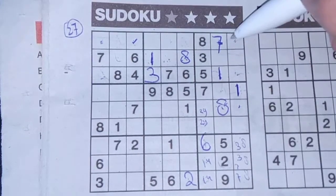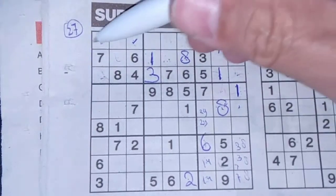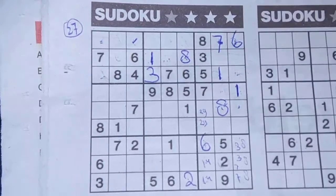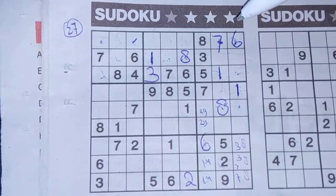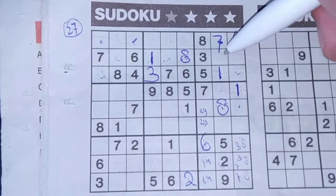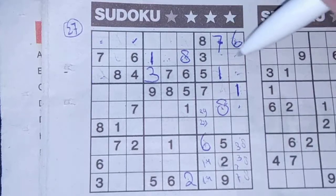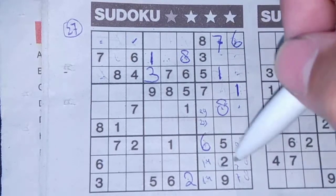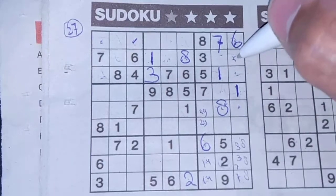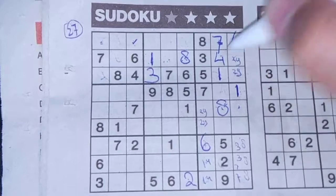Then 6 in the third row, 6 in the second row. So in the first row, the only place for the 6 should be there. The 3 missing numbers in this big square are the numbers 2, 9, and 4. I see here 2, 9, so no 2, 9 there. The 2, 9 go in these 2 boxes. 1 digit left for the 4.